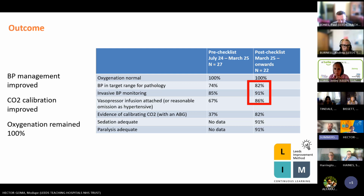The first one is whether the blood pressure was in target for the pathology in question. Now, there are lots of different pathologies that encompass the broad term of traumatic brain injury, and they each have slightly different blood pressure targets. So it's quite important to make sure the blood pressure is nice and steady, and that showed an improvement, which was pleasing to see.